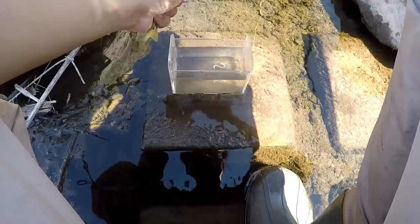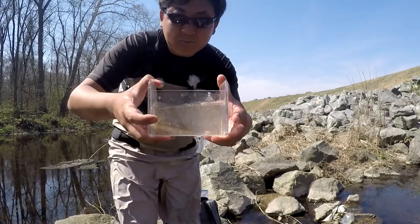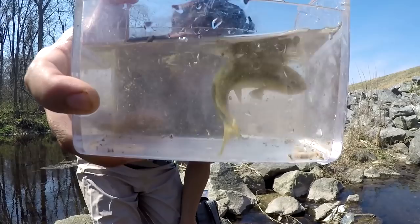Oh yeah, I put a huge piece of worm on the hook just to make sure that the biggest one down there will get it. Check it out. Yeah, that's the biggest one of this whole school down there. Was just chilling there. It's a beautiful creek chub. I think that all the fish down there are creek chub, big and small. But yeah, there we go. All right, nice little fella.